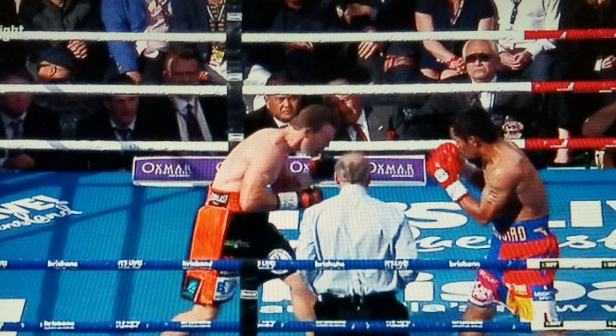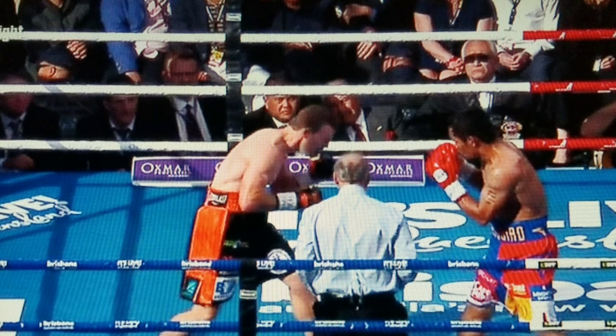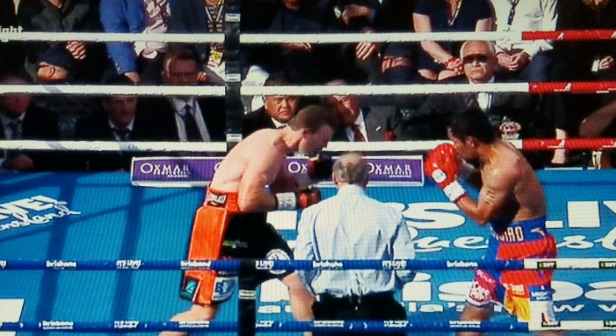Oh, yeah, Jeff is hurt now. For the first time, Jeff is backing up. Pacquiao is going crazy right now, trying to land another left hand. Yeah, Jeff is really hurt. Round 9, 1:35 left. Now, for the first time, it looks like Jeff Horn falls into a clinch. The whole fight, Manny Pacquiao's been the one clinching. Oh, yeah, Jeff is done.